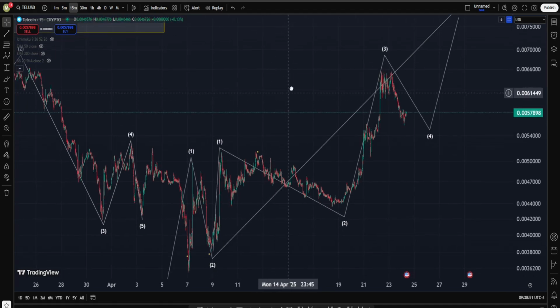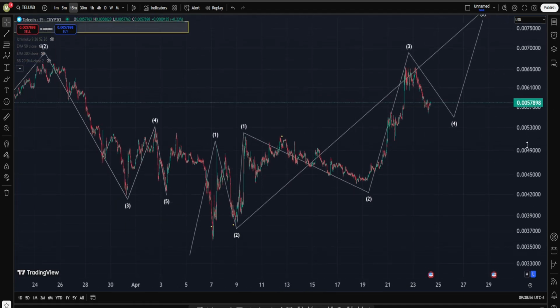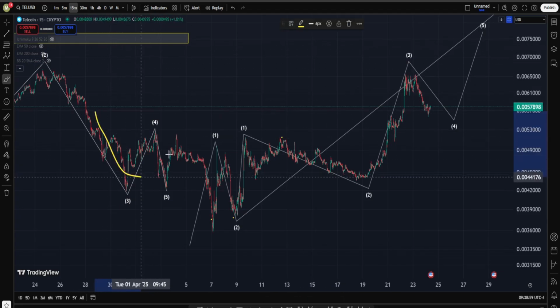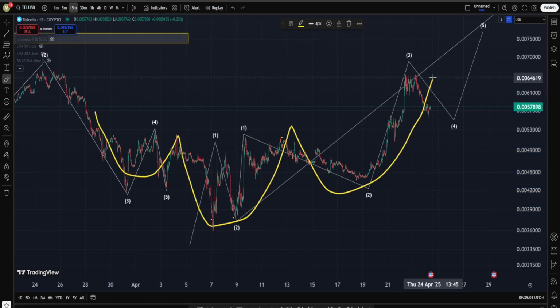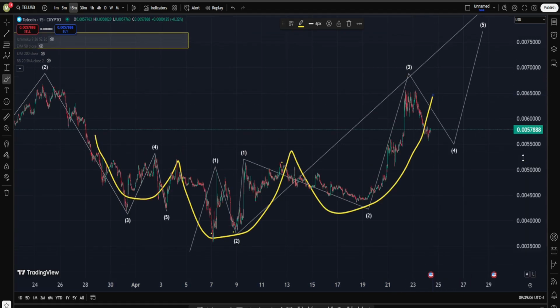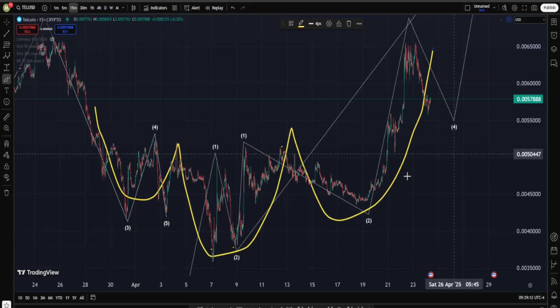The answer is yes. I don't know if you like classic patterns, but if you do, I think we can all agree that this is a beautiful head and shoulder structure. And what's the target for it? First things first, you need to put your chart on regular scale. I cannot stress this enough, just how important this is.